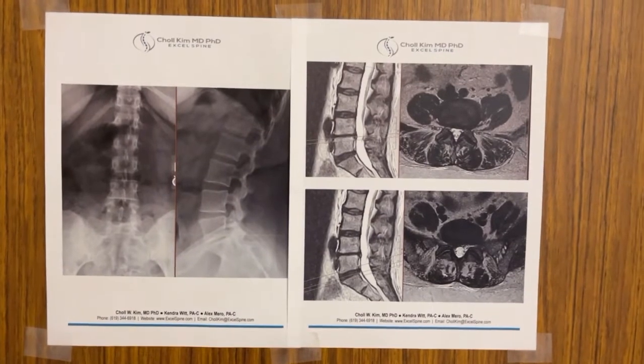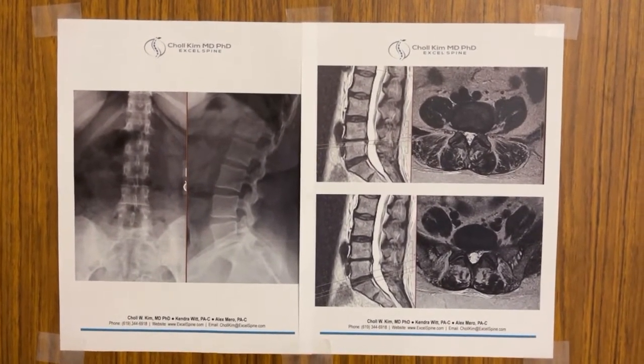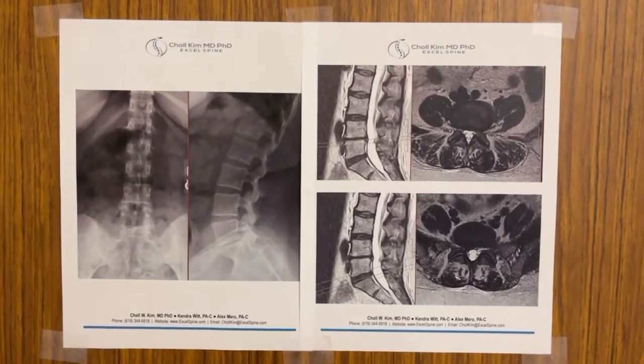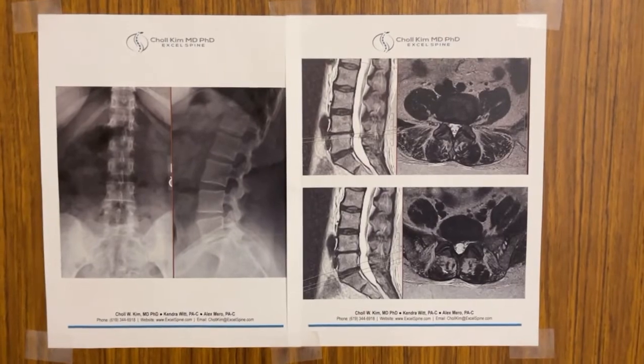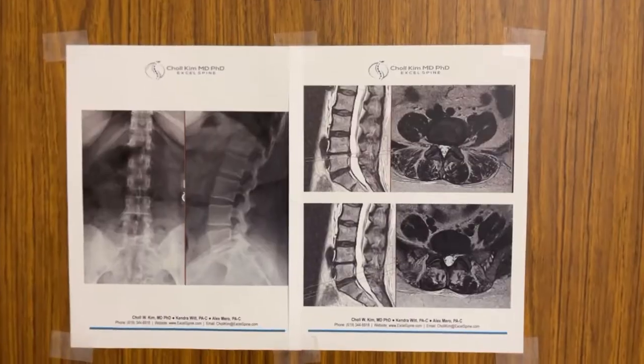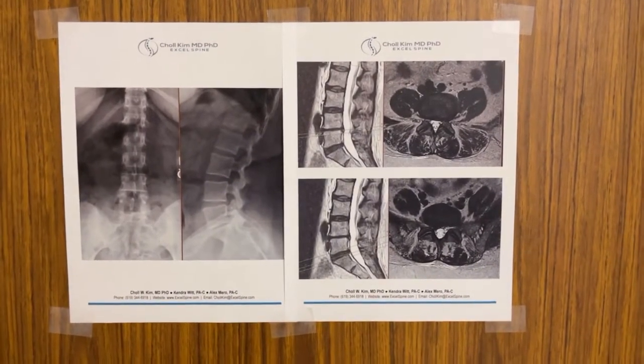So I'm going to utilize the most awesome state-of-the-art minimally invasive technique that I have in my armamentarium, called the LESS procedure, laser endoscopic spine surgery, also known as Band-Aid surgery. We'll make two little poke holes, one at L4-5 and one for L5-S1, and stay tuned for intraoperative video details.